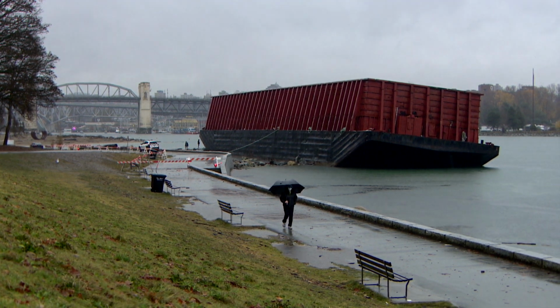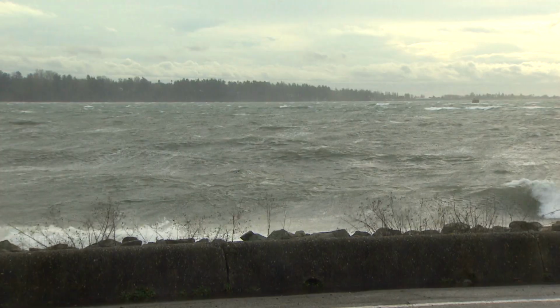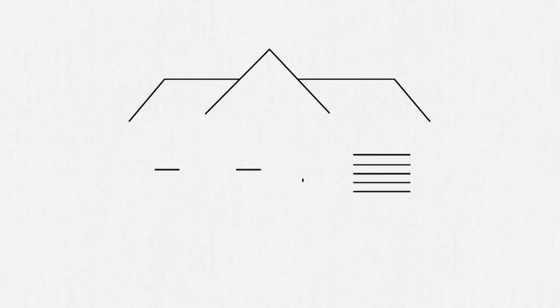From record-breaking rain to floods, Mother Nature on full display. With climate change creating more extreme weather and sea levels on the rise, it's shown us how vulnerable our homes can be. But experts say there are ways to make them more resilient to floods, and here's how.